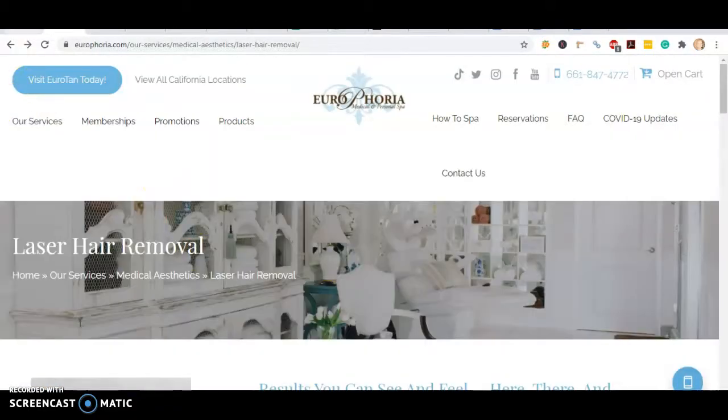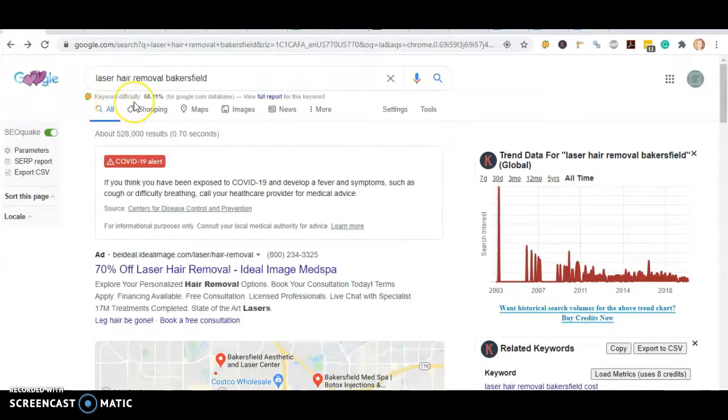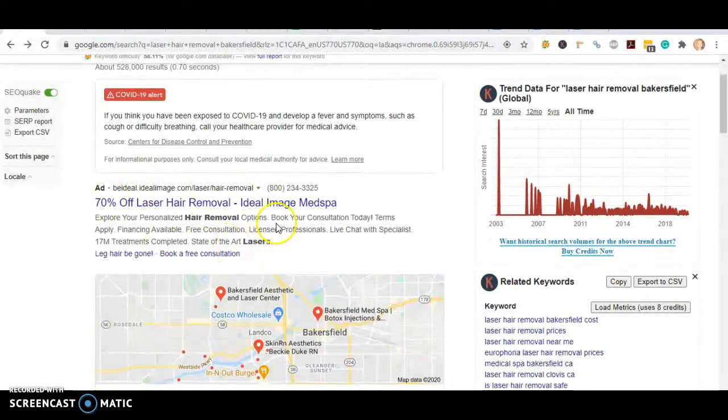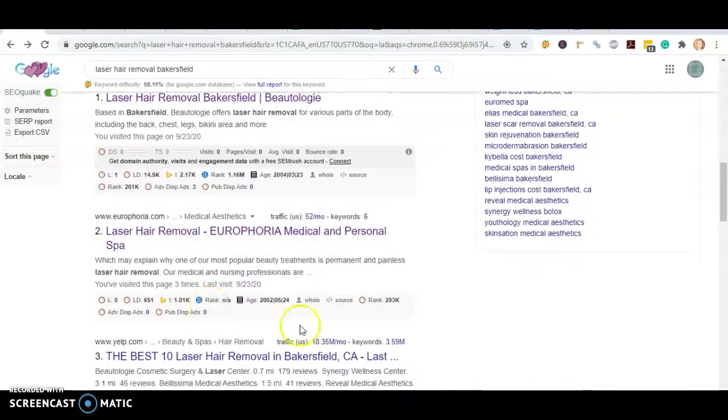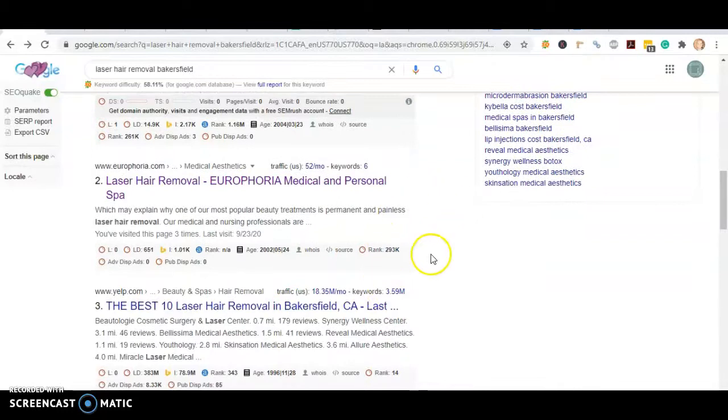The next thing I want to talk to you about are backlinks. When we search for the top keyword, laser hair removal Bakersfield, the first thing we're going to see are the paid ads. Below that is the map pack, and right below that is the organic section. Backlinks are how you're going to rank here in the organic section. And a backlink, simply put, is just one site linking to another site.